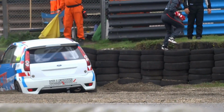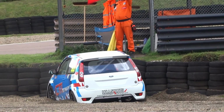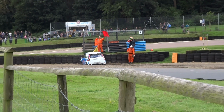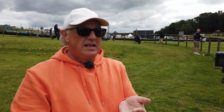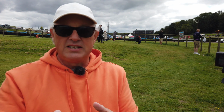So it's kind of trials at the moment, so I thought I'd come down here and have a look at the racing. Custom Cup, so it's custom Fords and custom pickups. They do Rallycross championships here, and they do all manner of racing.